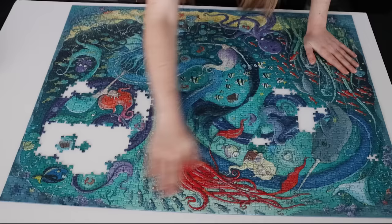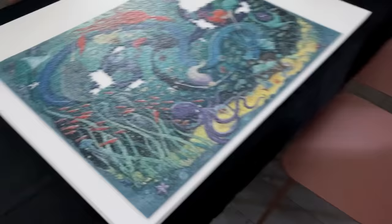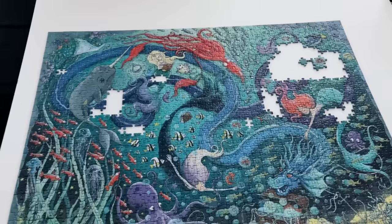Okay, well, if I hadn't watched the parade this morning, I definitely would have finished it today, but once again, it is 4 p.m. and I'm losing the light. I can't even see any of the details of any of the pieces I'm trying to look at. I am 7 hours and 15 minutes in, so I think maybe I could still make the new 7.5 hour goal, but we're gonna find out tomorrow morning once it is light out again.